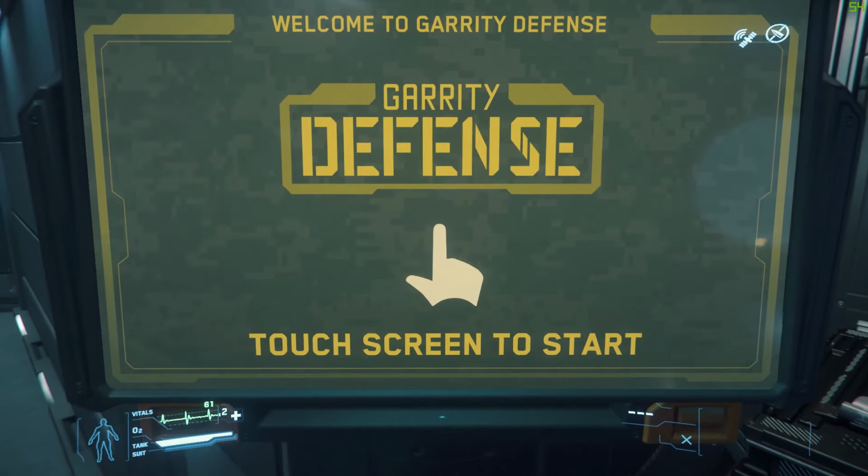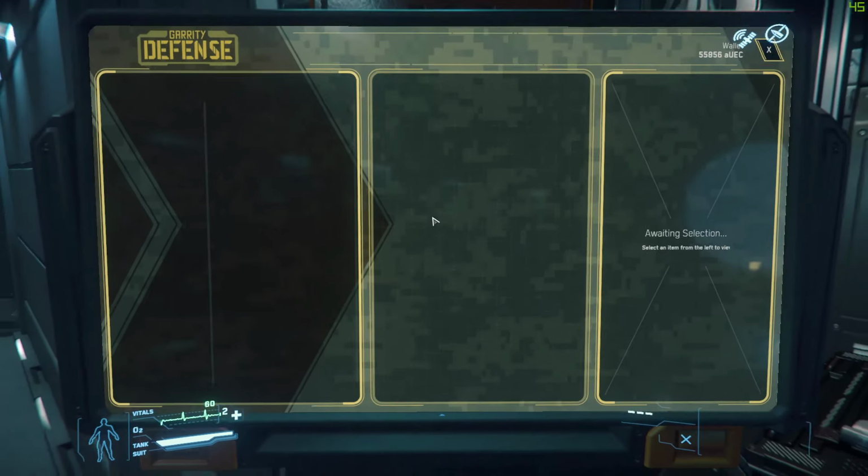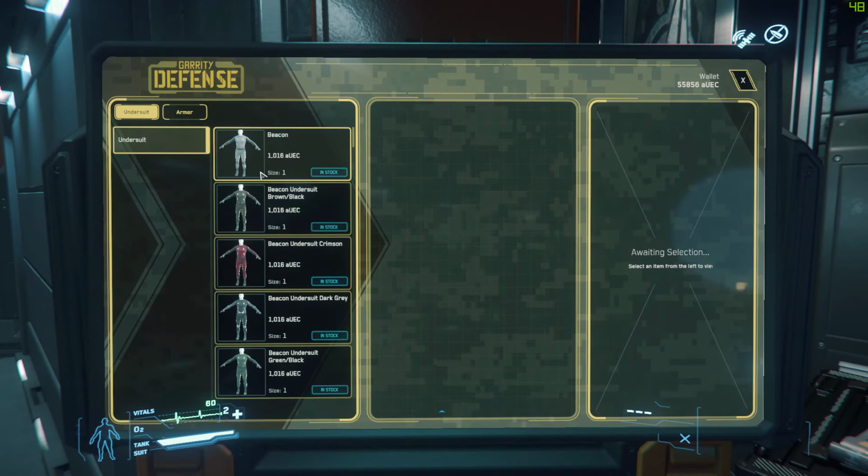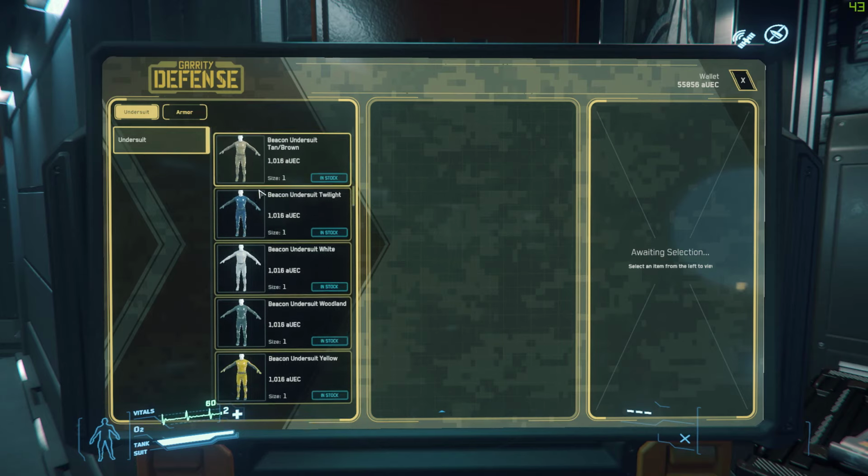You will notice a kiosk. Hold the F key and click Use. You will be presented with a multitude of options, many of which do not adhere to TEST Squadron dress code. Do not be distracted by these options. If you take the time to look, you will find plenty of undersuits and armor that adhere to TEST Squadron dress code.